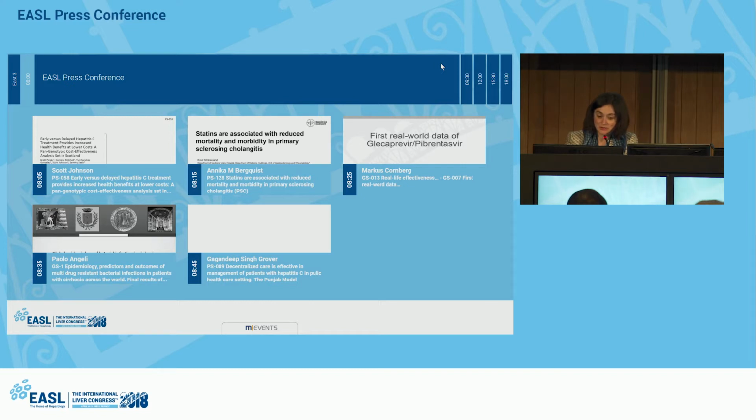It's Dr. Scott Johnson, who will present the abstract: early versus delayed hepatitis C treatment provides increased health benefit at lower cost, a pangenotypic cost effectiveness analysis.